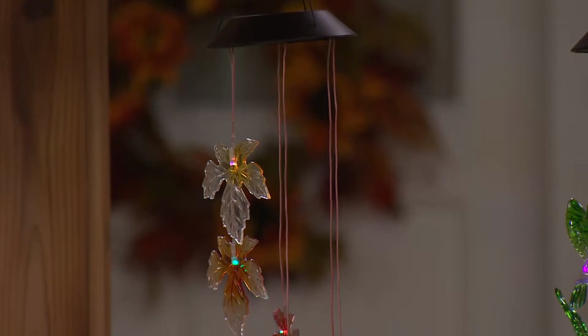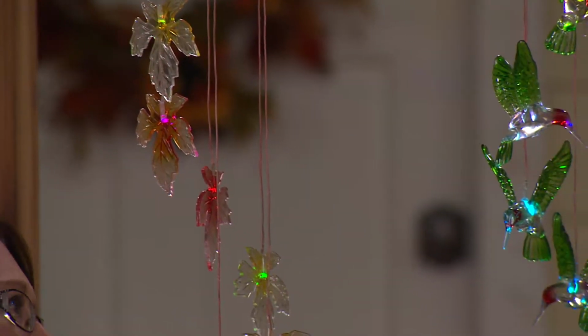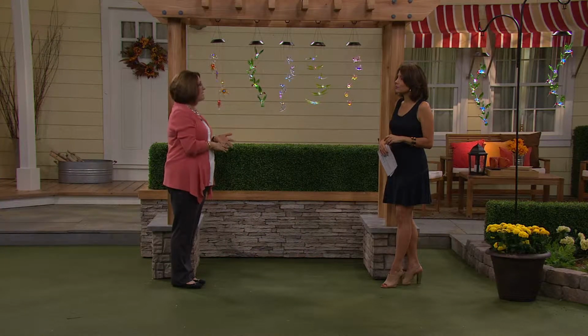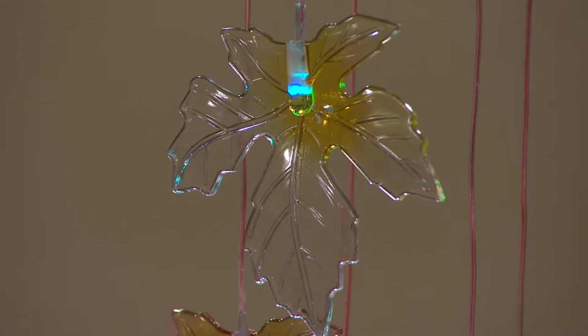Exactly. So they're going to look beautiful during the day, but at night you want them to turn on because they're so magical and spectacular. So just make sure they're in a place where they're going to get charged during the day, but also at night there's not going to be a light shining on them because you want to see those beautiful jewel-toned colors morphing through each one of them.